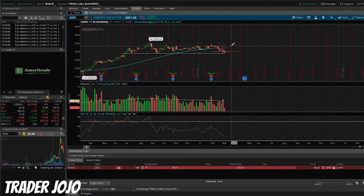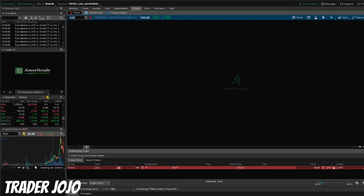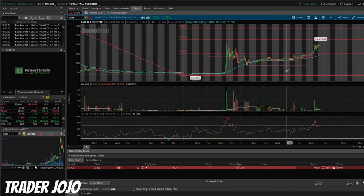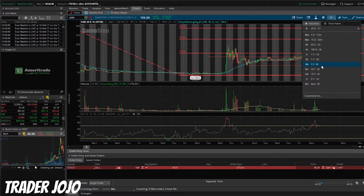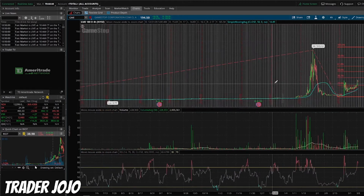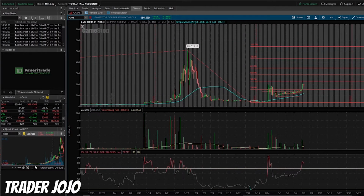Okay, so the very first stock I want to take a look at is GameStop. So I know I've been bearish on GameStop. Well, that changed earlier this week. And the reason why is because I saw what the chart setups were getting ready to do. And me and a few of the trading guys got long GameStop today, and we made a nice little profit in the span of about 30 minutes.